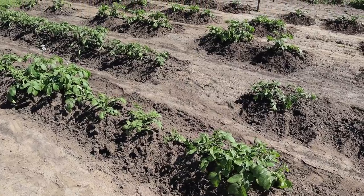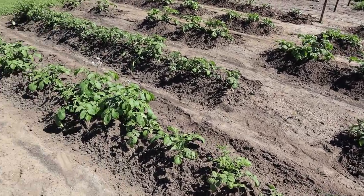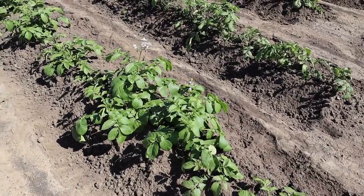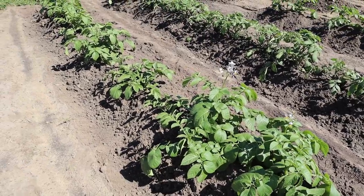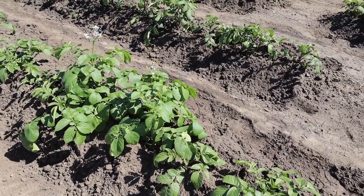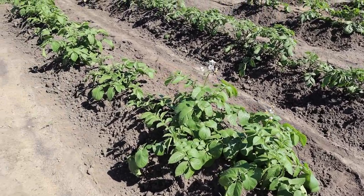And one more thing to note here, although they didn't come up quite as well as we would have liked, we have some really, really healthy looking plants here. Nice and green, which tells me that the fertilization is working well. And also, I'm not seeing any signs of insect or disease damage. We haven't sprayed these a single time. And that speaks volumes about growing that mustard cover crop in this area prior to planting the potatoes there.